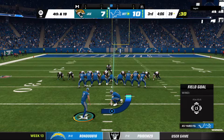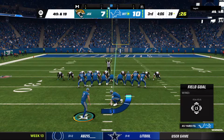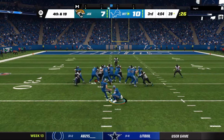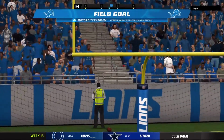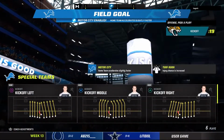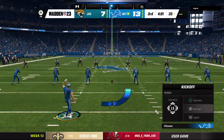Now the Lions send out the field goal unit here. Spotted at the left hash, this from 45. And his kick is right there. It's good, and the lead stretches to 6 here. It's 13-7. Whatever was said in the locker room during the break must have worked.